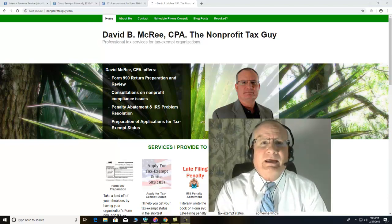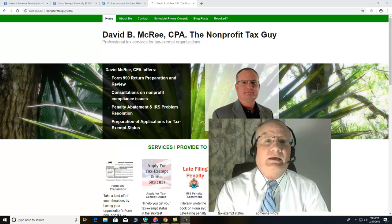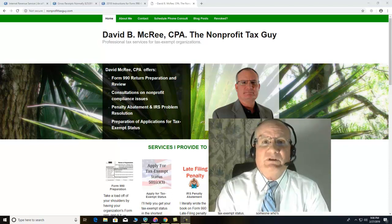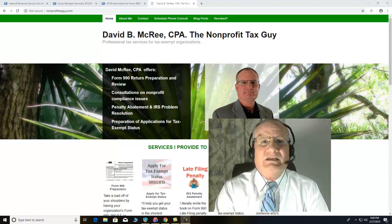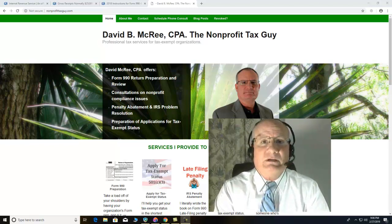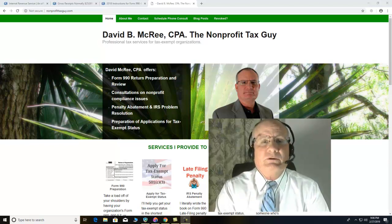Another year has gone by and small nonprofit organizations are now trying to figure out what type of a return they need to file to make the IRS happy. So for a nonprofit organization, there's three kinds of returns that you might have to file. A 990, a 990 EZ for smaller organizations, and if the organization's gross receipts are normally $50,000 or less for the year, the organization may be eligible to file the Form 990N, which is an electronic postcard. There's no paper form. And of course, if you're a private foundation, you file the 990PF. There is no 990N or electronic postcard for a private foundation.